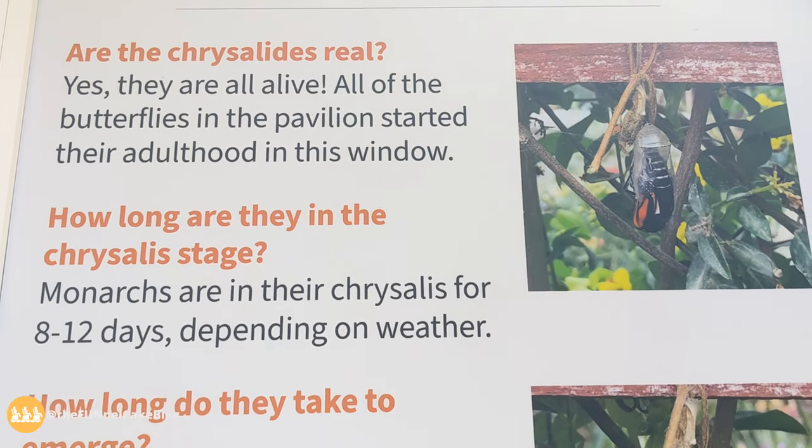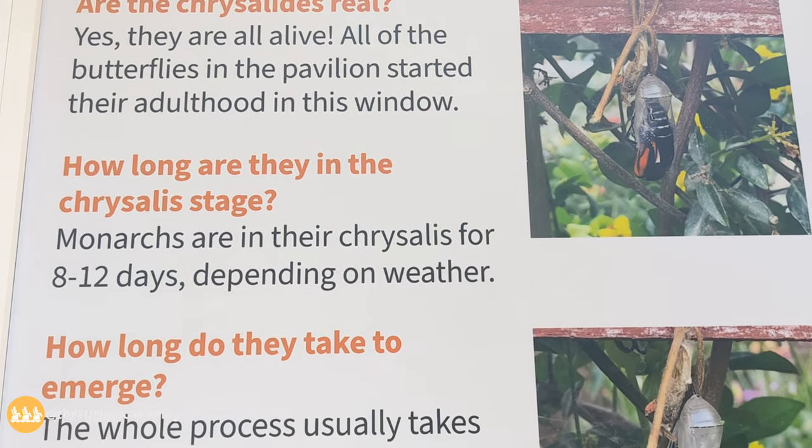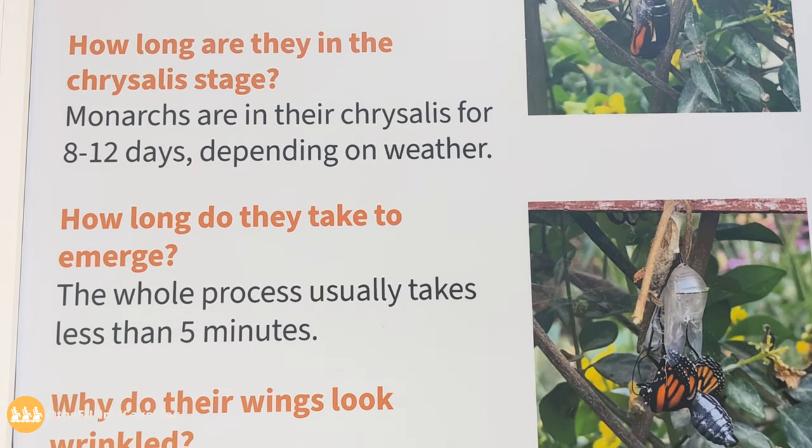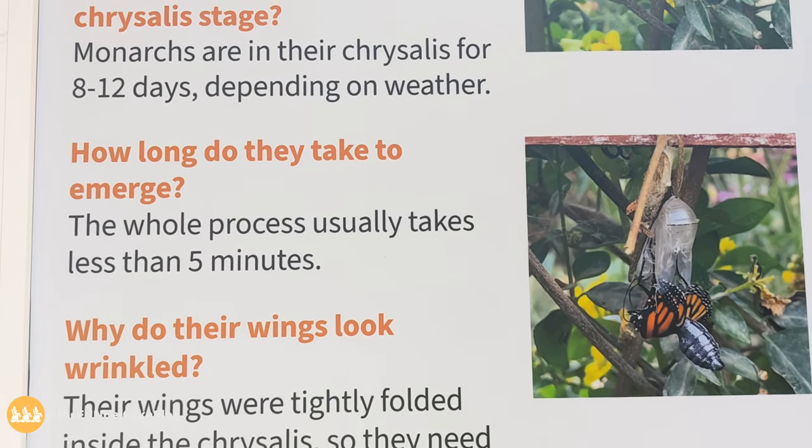Inside the pavilion, you will see around 300 butterflies from 30 different species, all from tropic regions. The average life expectancy is approximately 30 days. With no predators inside the pavilion, they can live free from danger.